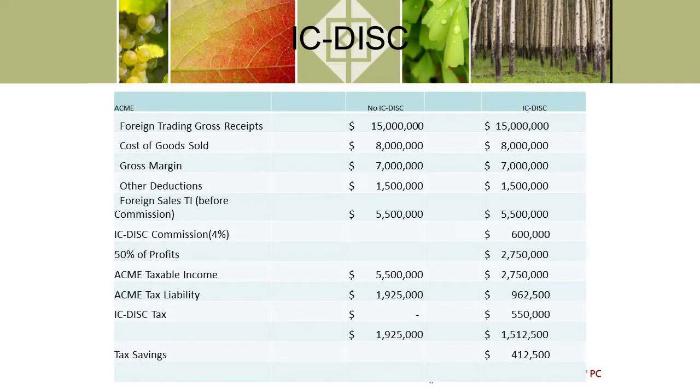We're going to use Acme as the manufacturer. Acme has foreign trading gross receipts of $15 million, cost of goods sold of $8 million, a gross margin of $7 million, and other deductions of $1.5 million, giving a foreign sales taxable income before commission of about $5.5 million.